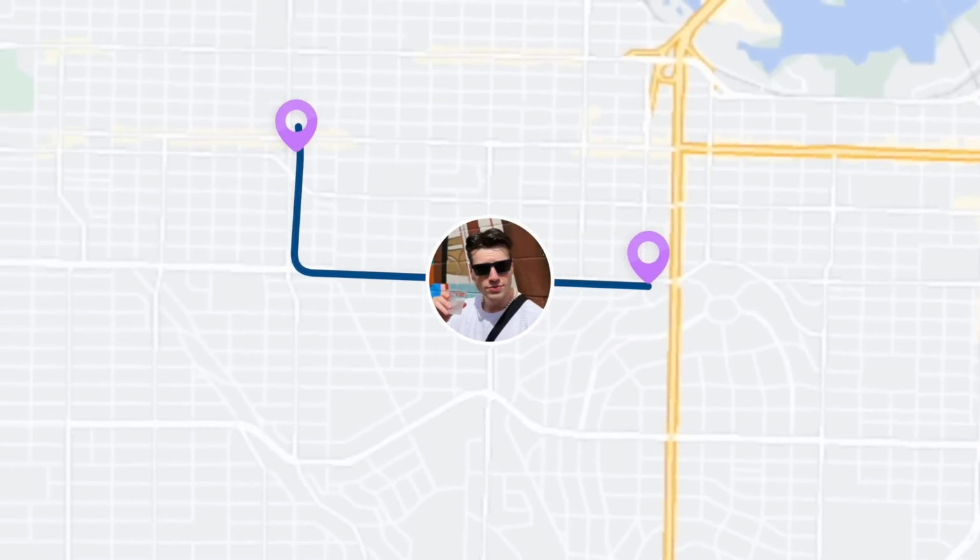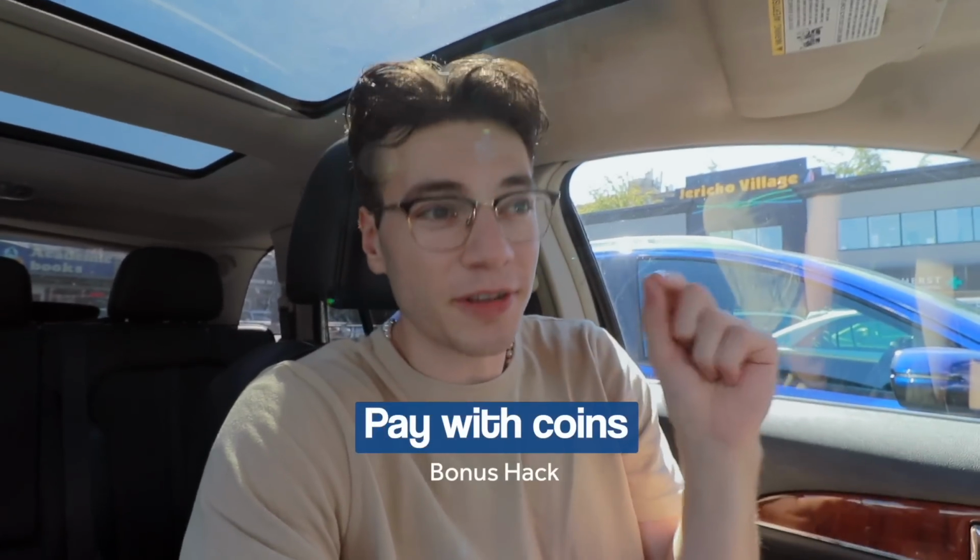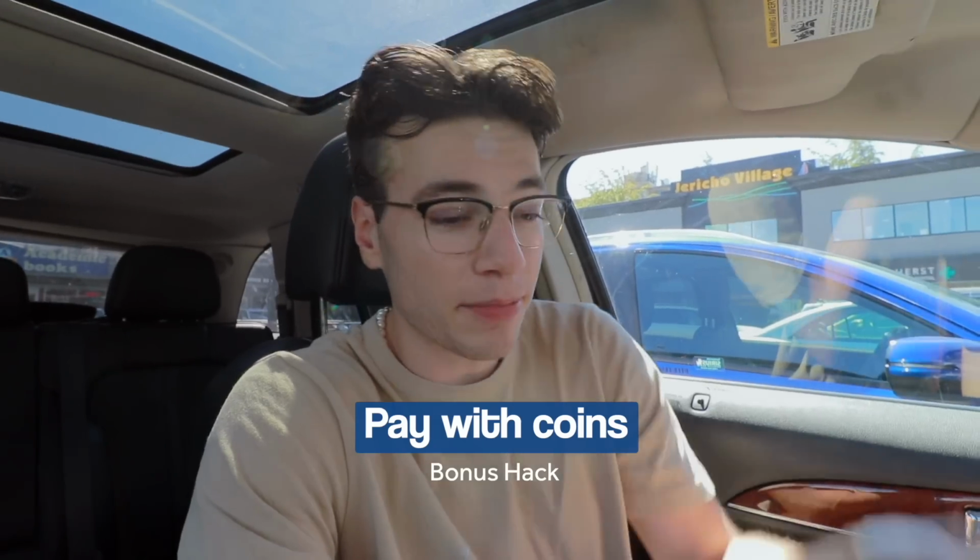Another hack regarding parking, I just thought of this. When you park and you pay with a meter, if you pay coins, it's cheaper in Vancouver than if you pay with the app, like pay by phone. Sometimes it's twice as expensive when you pay with it on your phone.